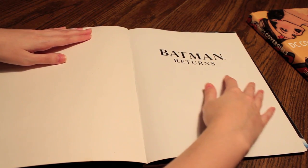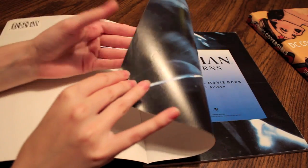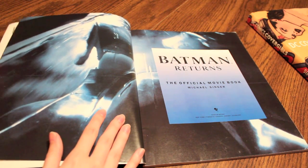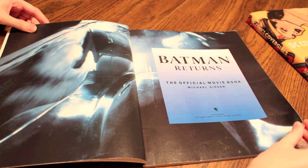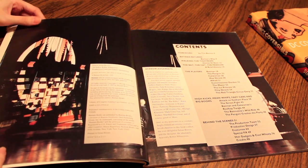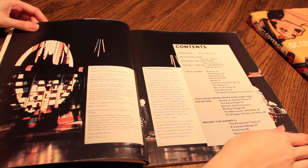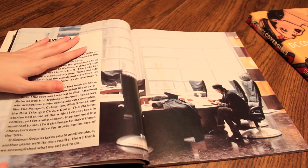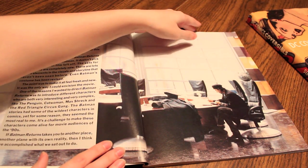So again, the first page, just plain Batman Returns. The pages are relatively glossy, although not the highest quality pages. Table of contents here, the foreword by Tim Burton. So this is the foreword, and I love this picture of Tim Burton working at his desk on set.